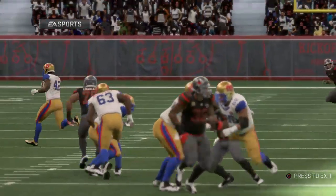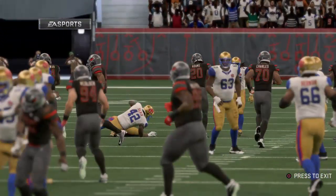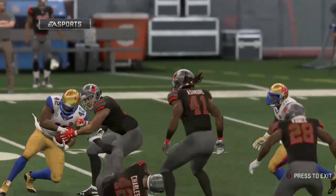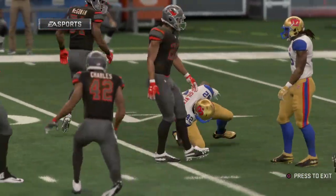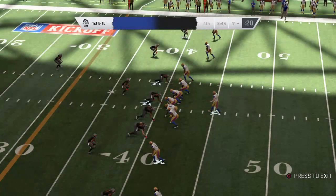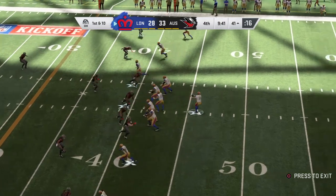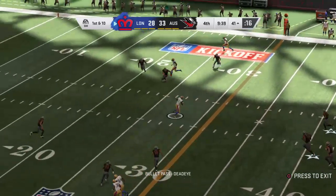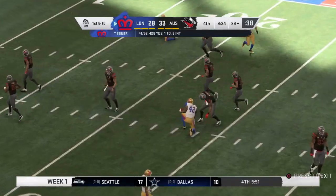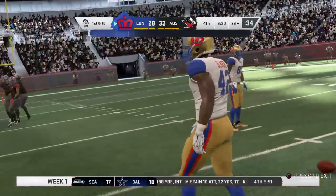Let's see that again, over the middle to Silver. That's a nice read by Ebner to get Silver open for the nice safe route to get the first down. First down and 10 for London at the 41. Ebner, we're going to throw over the middle. That's Silver again. Gets the first down to the 23. 11th reception by Silver.